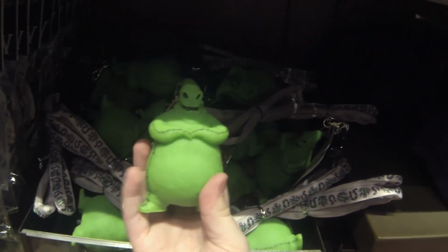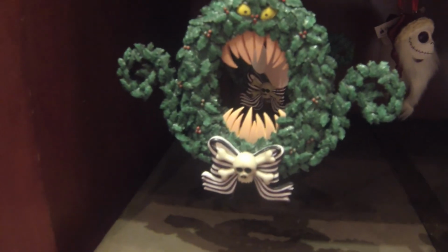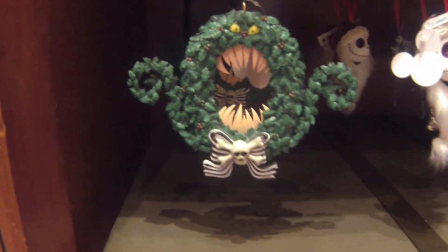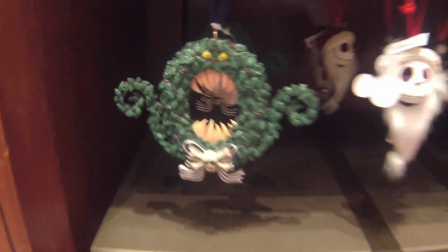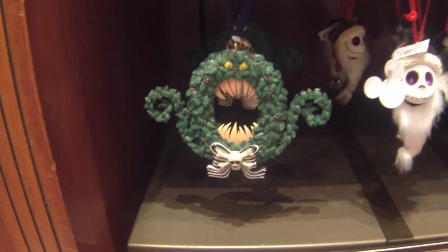Boogie, oogie, oogie. I'm the boogie man. The man-eating plant makes a delicate wreath, just as long as you don't get caught in its teeth. From the Haunted Mansion during the Christmas season. It's probably not word for word, but it's pretty close.